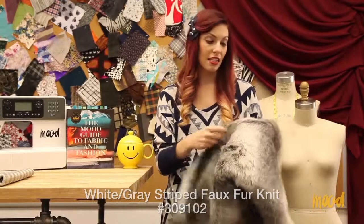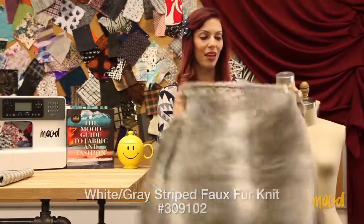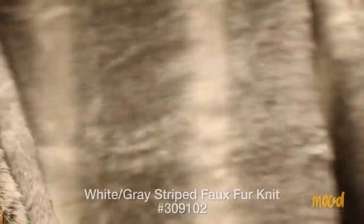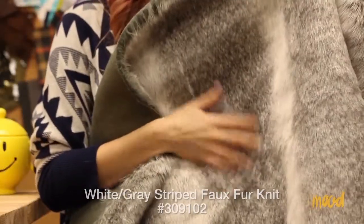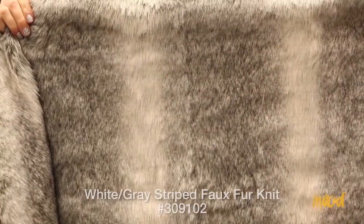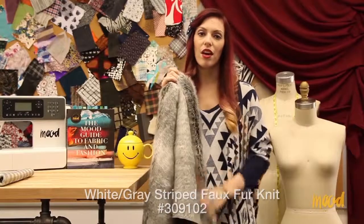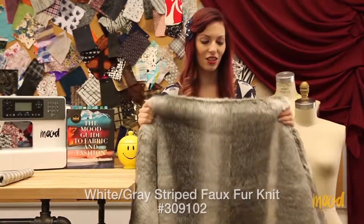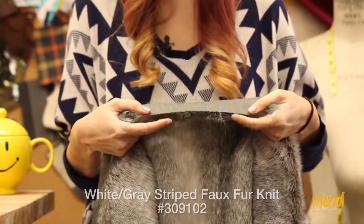309102, and it is a black and gray faux knit fur, and it's got stripes. So this fabric has a really very spread out stripe pattern going on, and it's just got a little stretch because it is a knit, but not enough where it's very usable. However, it's got a really thick drape, and it's got about a half inch to a quarter inch pile.